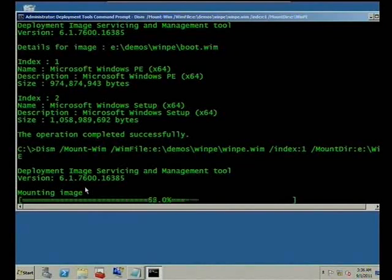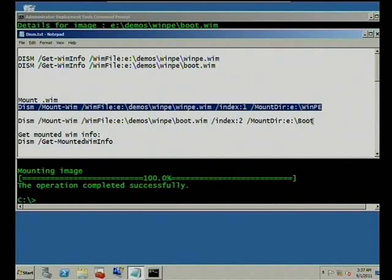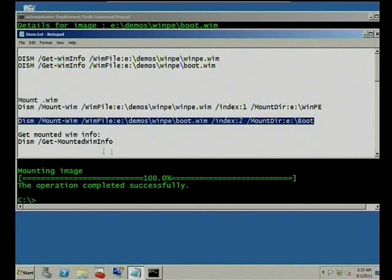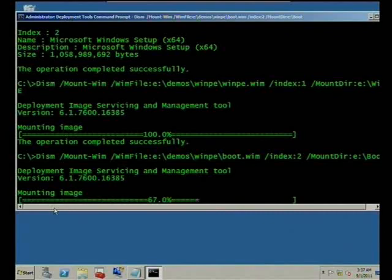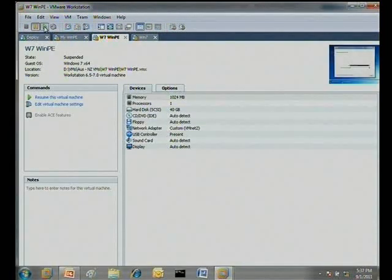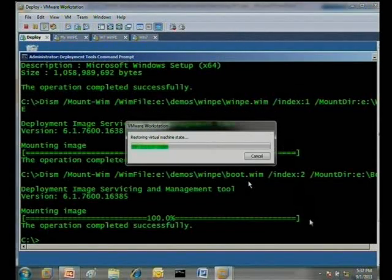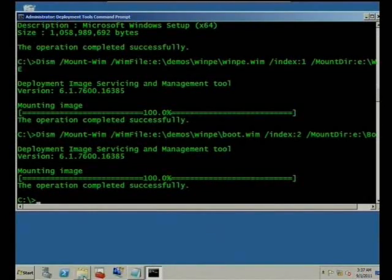Now, WinPEs are pretty small, so it doesn't take a long time for these to mount. When you start mounting operating system images that actually include OSs, applications, and all kinds of things you've added to it, those can take a while to be mounted. So that guy worked all right. Let's go grab our second one so we can compare them. All right, those guys are both mounted.